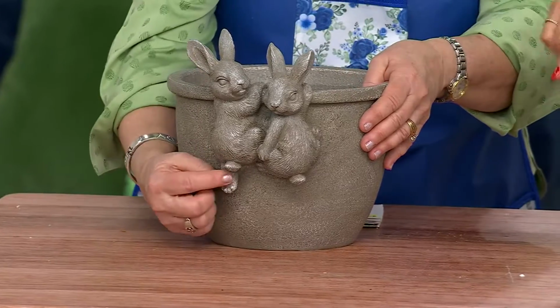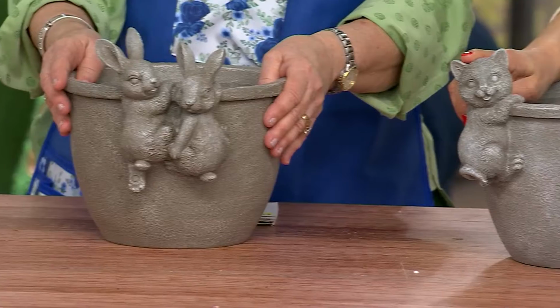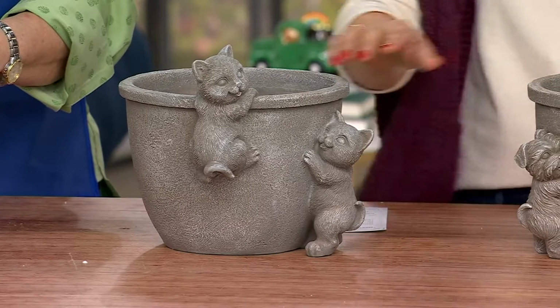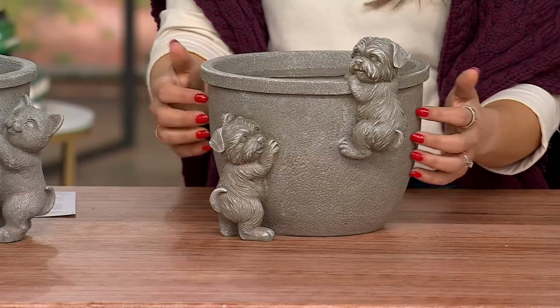So here are our friendly rabbits. Bunnies, so cute, with this little paw foot dangling. And then we have it in the cat choice. I love the sweet kittens. This one's like, hold on, let me catch up. He's like, wait a minute, what are you up to? The shenanigans. And then we also have your dog choice as well. These look like stone, but you've done these in resin.